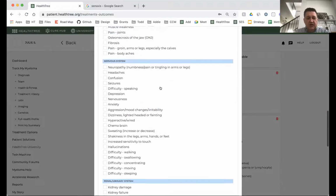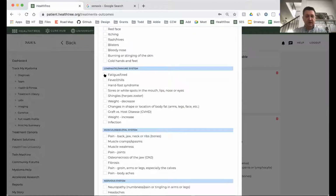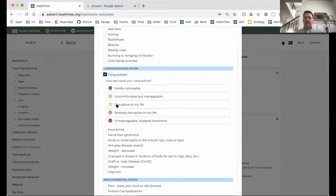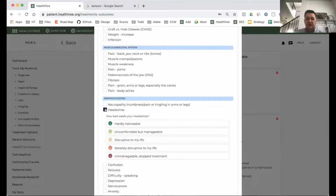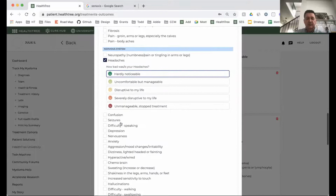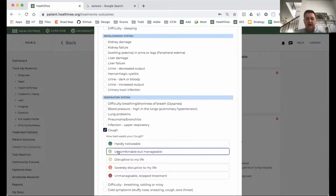You can pick any of these, and they work similarly. If you click on fatigue, we ask you again: was this hardly noticeable? Was it uncomfortable but manageable? Was it disruptive to your life? Was it severely disruptive? Or was it unmanageable and you had to stop the treatment? You can select whichever one it is, and as many as you want. You can just go through this list and do whatever you'd like.